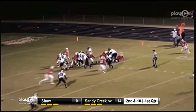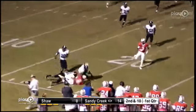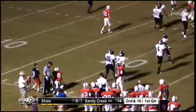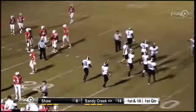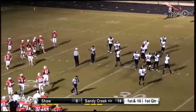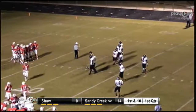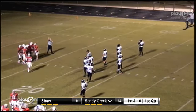Sandy Creek going to spread it out a little, quick out to Kit, who catches it about the 10, pushes a guy down on a stiff arm, gets it up to the 20-yard line. I tell you what, when you got a big junior like that, 6 foot, 200 and something pounds, who can push his way forward, he got about 10 more yards just by the push, and a big 1st down for Sandy Creek. Yeah, just a little quick out pass that he made something of, picked up about 15 yards after the catch, and did a nice job there.